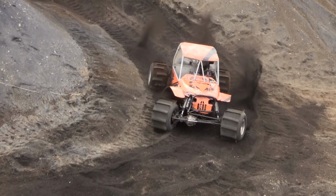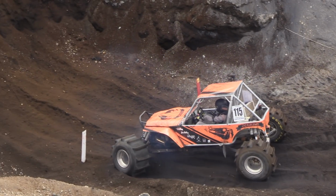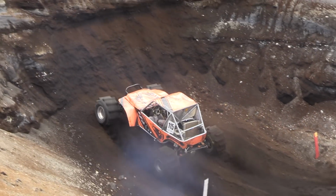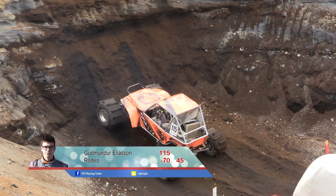Here is Guðmundur Eliasson driving Rodeo. His team was at the last second getting the car ready for the race. Had to change the engine. However, here he is. And engine problems. That might ruin his race.